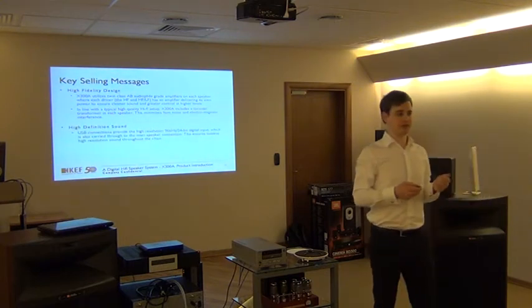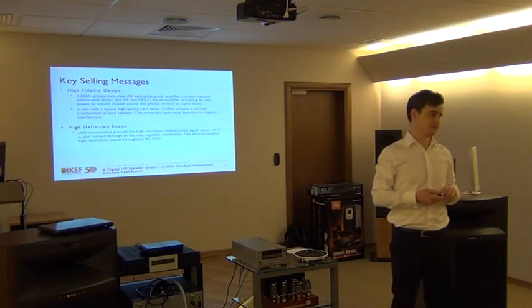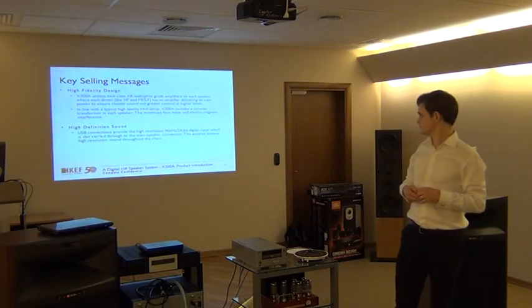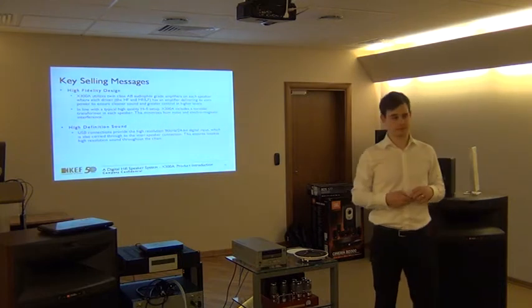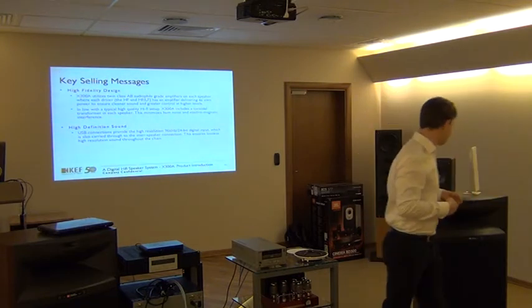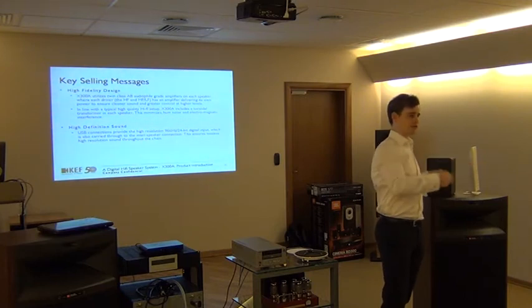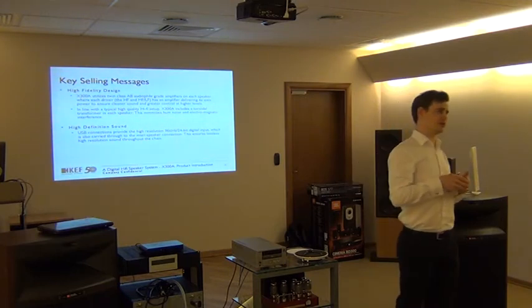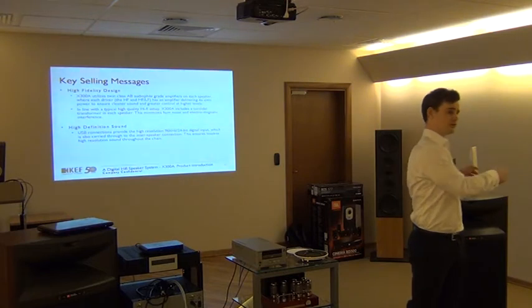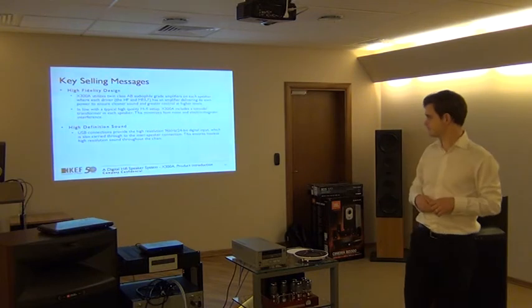The USB connection can handle up to 96 kHz, 24-bit. The connection between the two loudspeakers is digital as well, to ensure that lossless high-quality audio is present to both loudspeakers.